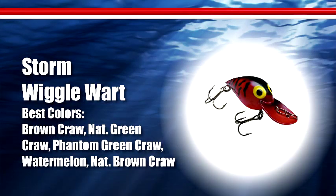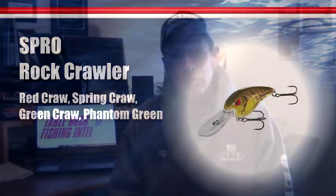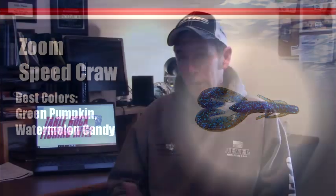Wiggle Wart, Curve 55, Rock Crawler, all those are working on those steeper banks on windy, cloudy days. If you have a sunny, calm day though, you're going to do a lot better with a Jewel Pro Spider jig. Was up there last week and caught several on a 7/16 in Okeechobee Blue. Caught them on Missouri Craw as well, matched up with either a Speed Craw or the Jewel Finesse Craw were the two trailers I was using.